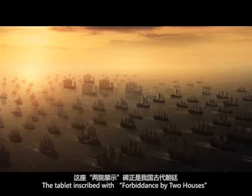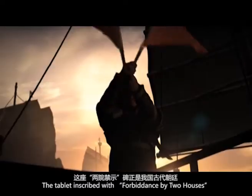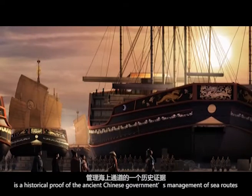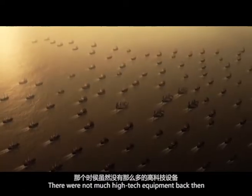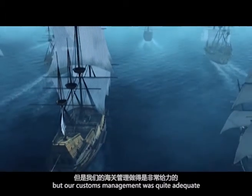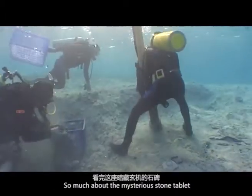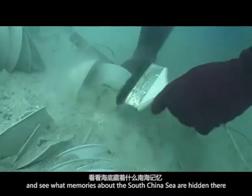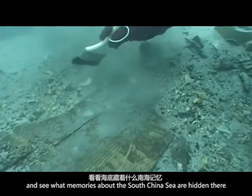The tablet, inscribed with Forbiddance by Two Houses, is a historical proof of the ancient Chinese government's management of sea routes. There was not much high-tech equipment back then, but our customs management was quite adequate. So much about the mysterious stone tablet. Now let's dive deep into the ocean and see what memories about the South China Sea are hidden there.